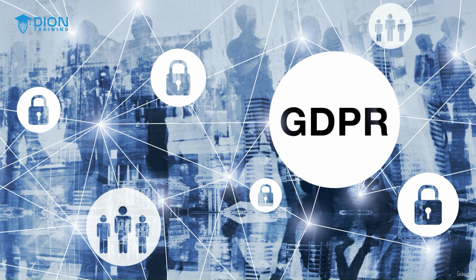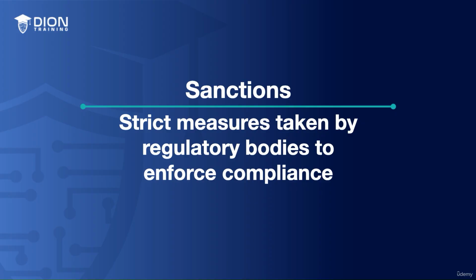In 2019, for example, British Airways was fined £183 million by the UK's Information Commissioner's Office for a data breach that affected 500,000 customers. Next, sanctions. Sanctions are strict measures taken by regulatory bodies to enforce compliance. These can range from restrictions on business operations to outright bans.